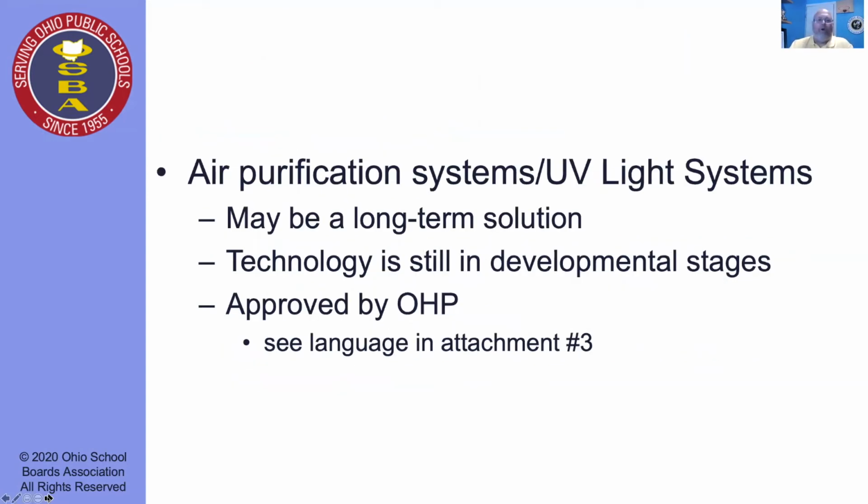As mentioned before, air purification systems are approved. You're going to want to see the language specifically on that. And again, it's going to be a cost. They have to be mounted properly. I think probably the best way to think about it is how we mount video cameras. They can't be loose. They can't be in the way. They can't cause an issue if you were to get into an accident.